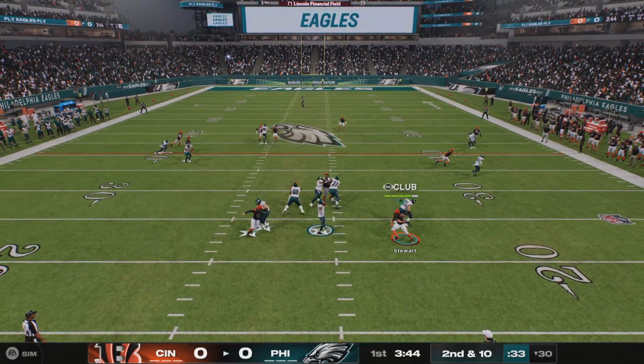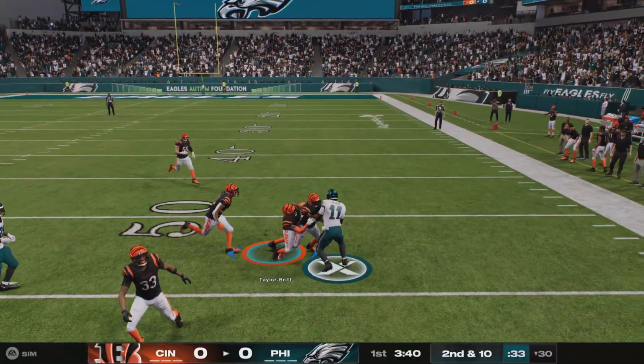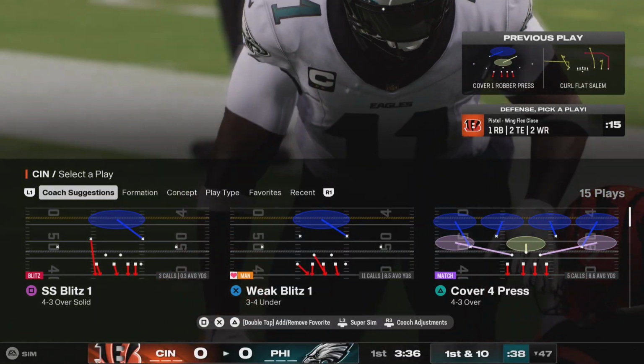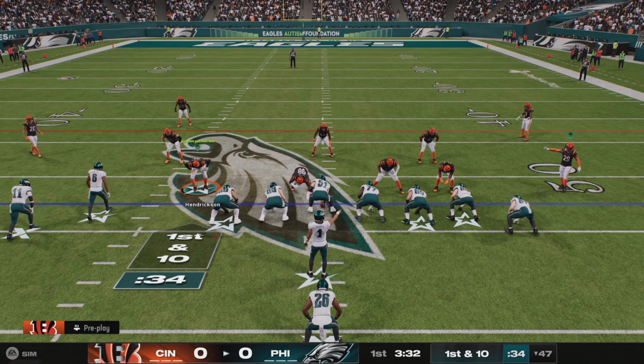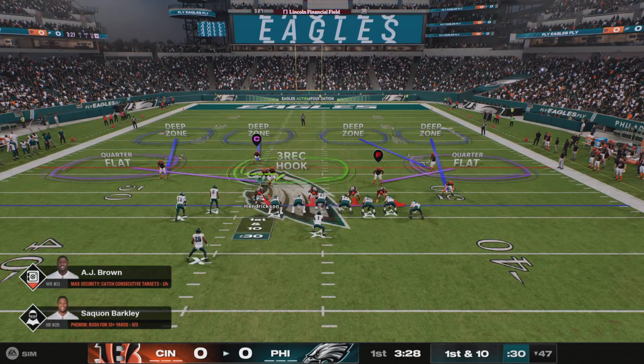Back to throw now on 2nd and 10. He'll get this one complete. That's A.J. Brown. And able to get this one across the 45 before he's brought down. A gain of 17 yards. That's good for the Eagles.